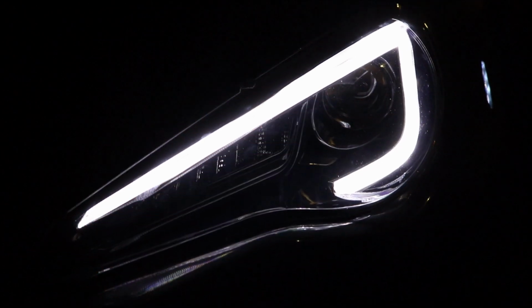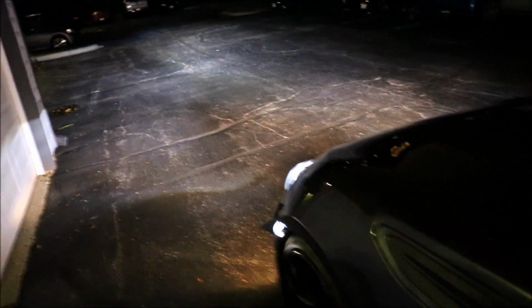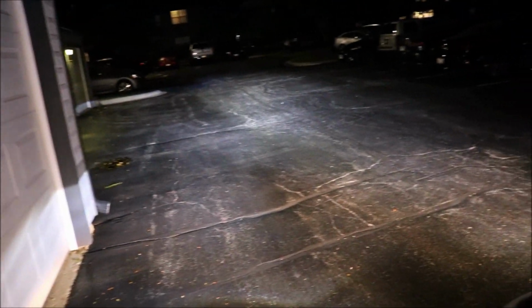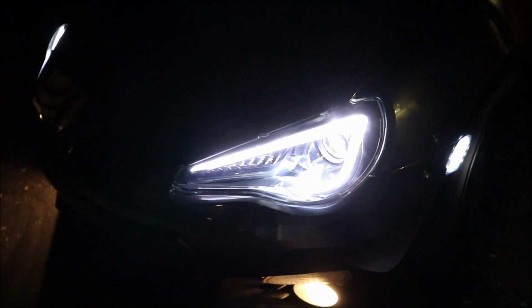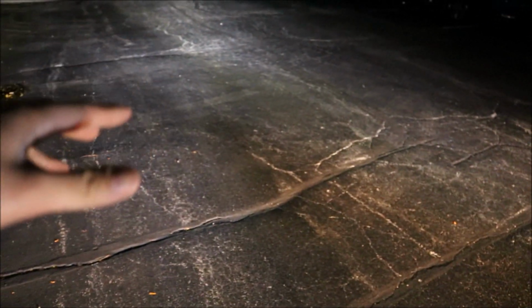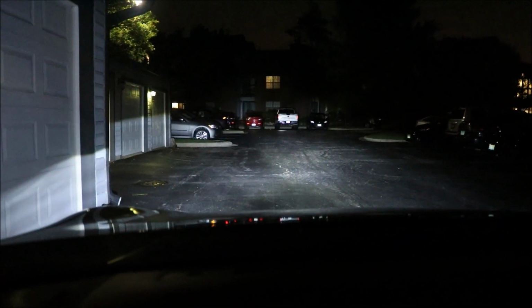And now we'll turn on the headlights, and these are 5,000 Kelvin, and we'll see how these light up the road. Alright, so here's with the headlights on, and as you can see, it is lighting everything up. And this is really good for this 5,000 Kelvin and for these headlights. So I have no doubt I'm not going to have any trouble with these new headlights because it lights up the road perfectly fine. And so this is with the headlights, and here's the brights.